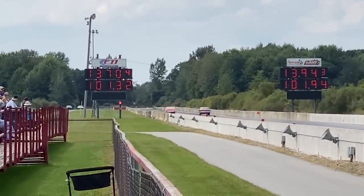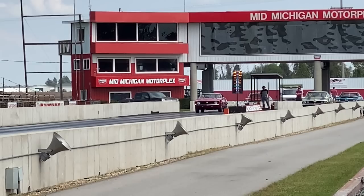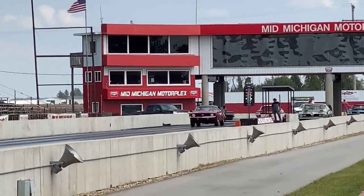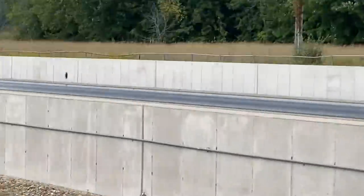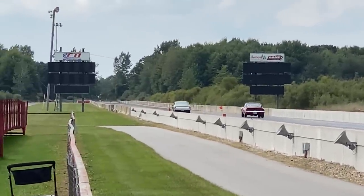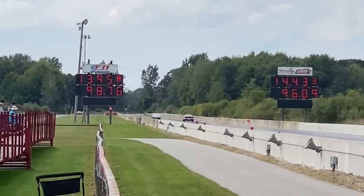The winner of this one is the Oldsmobile on the left lane, 13.70, 101 miles per hour, beating the Barracuda. They still had the Formula package, but they also had the Cuda package, which was like what was given to the Road Runner. Looks like the Barracuda wins.